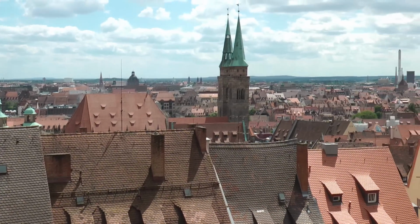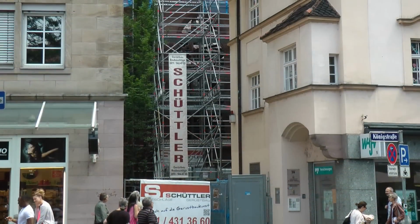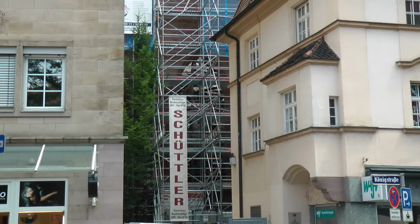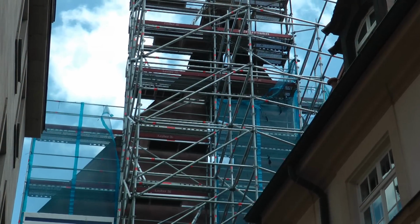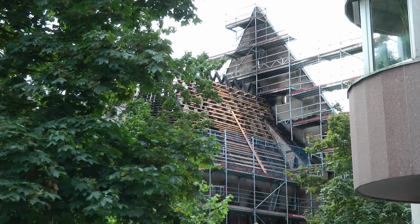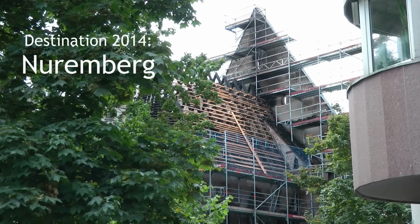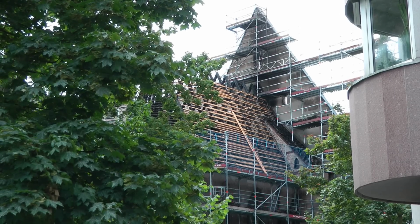Just 10 days before my planned visit to Nuremberg, the 14th century St. Martha's Church caught fire. Nobody was hurt and the fire brigade prevented the fire from spreading to other buildings, but the roof was completely destroyed and the flames melted the organ. It's a reminder of just how fragile our heritage is.